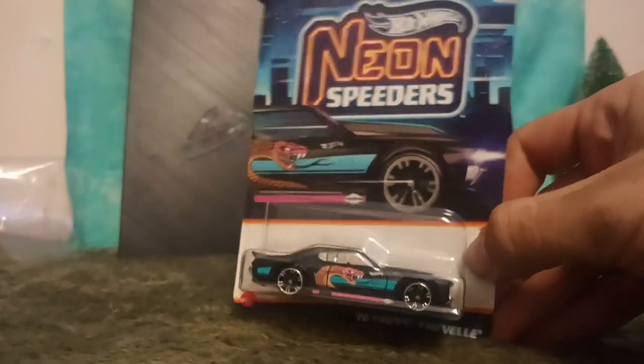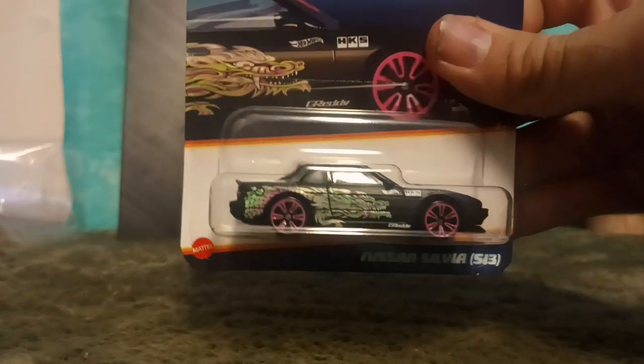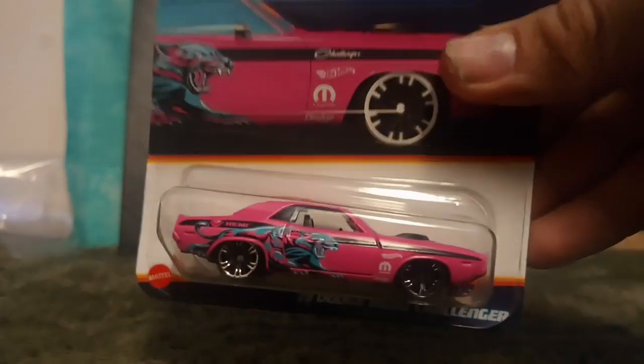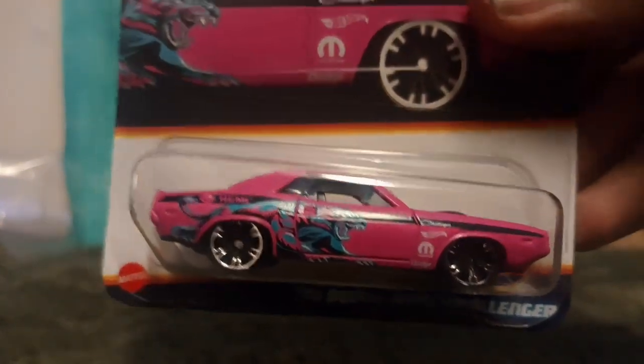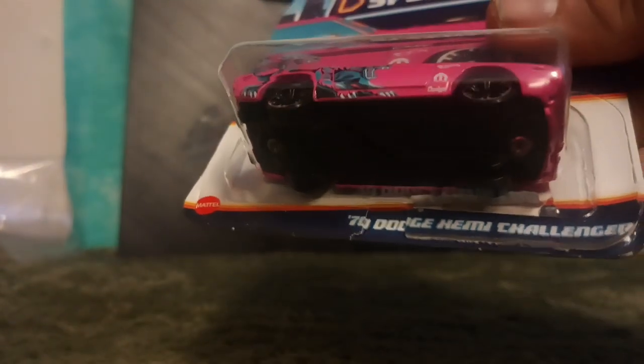I like this time how they got animals on them. They might have put animals on them in the past, but now we got, it looks like a dragon on this one. We've got a snake on this one. And then we've got the Hellcat. That's what they want to tell you. This has got a Hellcat motor in it by putting that on there. That's why I'm just calling it a Hellcat. But yeah, we got the Dodge Hemi Challenger.